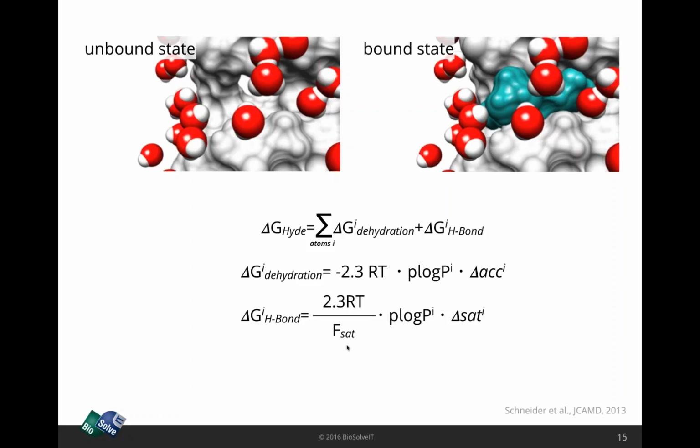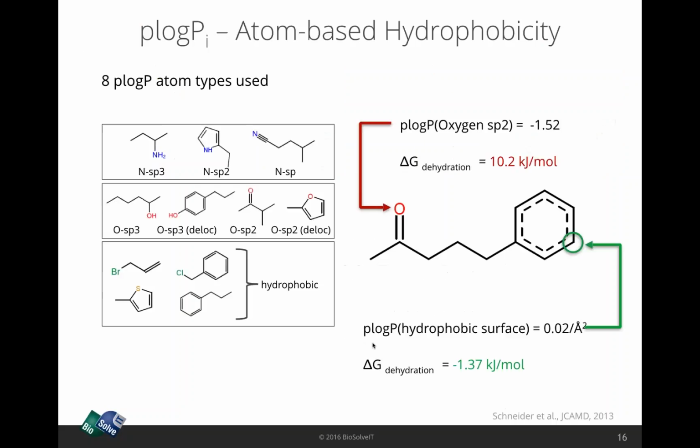And this is quite an elegant way to introduce the entropy here through the back door, because since it's a temperature-dependent effect, obviously this factor will change as well with the temperature. Okay, so how do we derive these partial log P atom types for the log P?